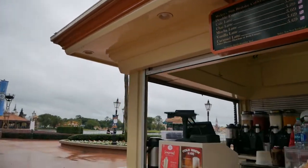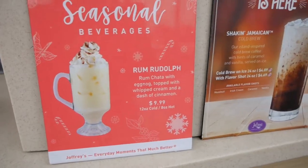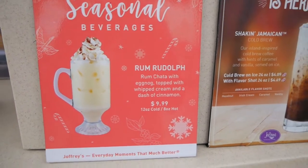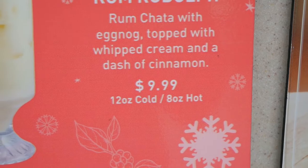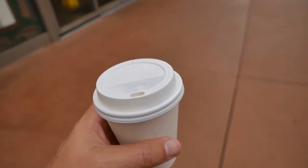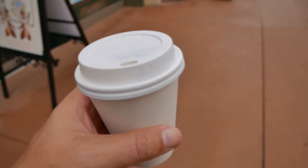Ah, here we are to this Joffrey's. They have a special drink. This is the drink I was looking for. The old Rum Rudolph. It's got all these things in it. The rum shot with eggnog, topped with whipped cream and a dash of cinnamon. All for $9.99. So here's what it looks like. Doesn't look like much, just a cup. But this is the Rum Rudolph, hot. This is 8 ounces. If you get it cold, it's 12 ounces.